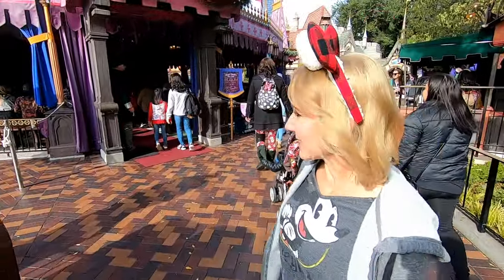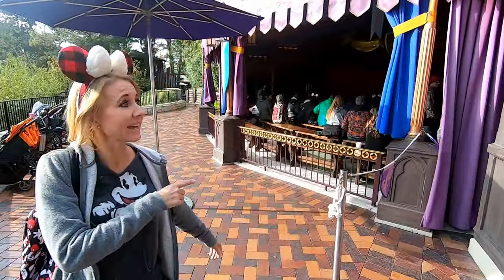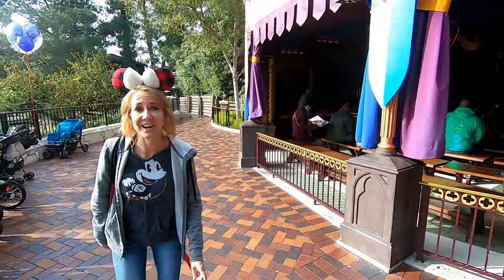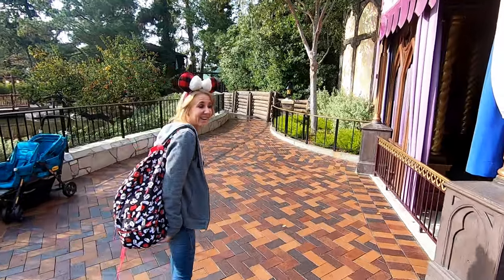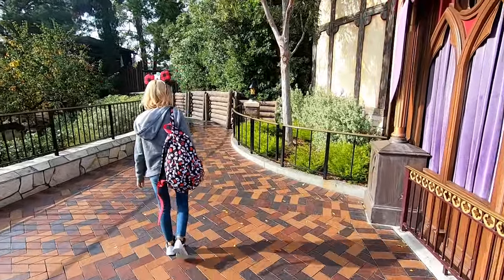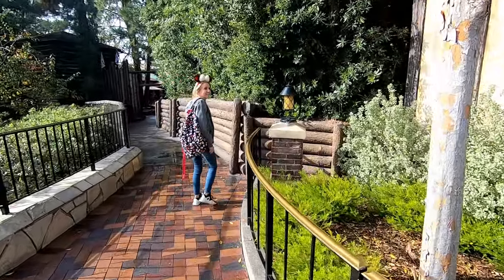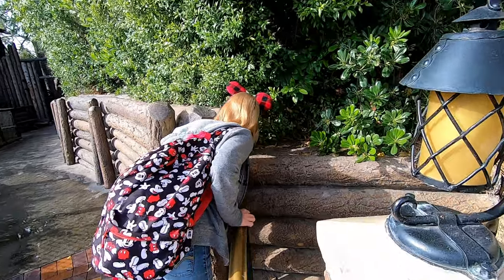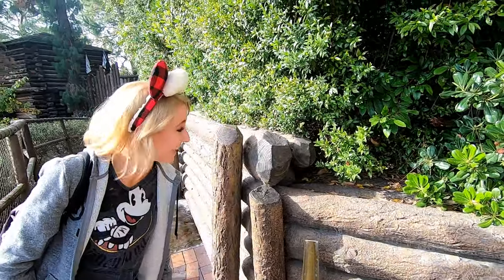So if you remember from our last episode of Object Hide and Seek, we were right over here by the Royal Theater near Fantasy Fair, and we are heading to where we hid the penny to see if it's still there. Ready? It is not. Somebody found it.